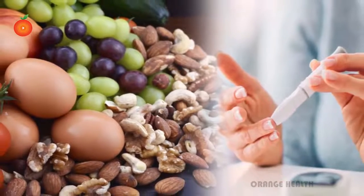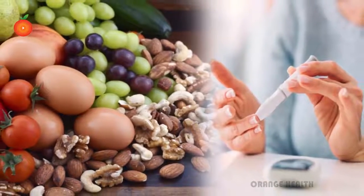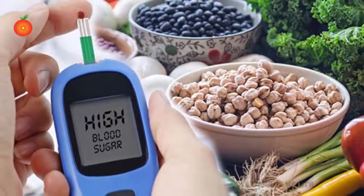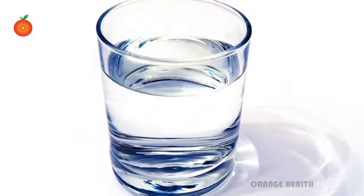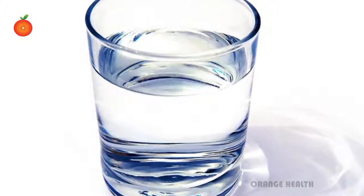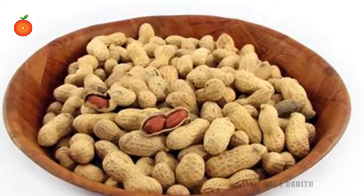Glycemic content is based on how quickly your body converts carbohydrates into glucose, or blood sugar. The glycemic index is a 100-point scale that rates foods on how rapidly they cause blood sugar to rise. Foods that cause a rapid rise in blood sugar are given a higher value. Water, which has no effect on blood sugar, has a GI value of 0. Peanuts have a GI value of 13, which makes them a low GI food.